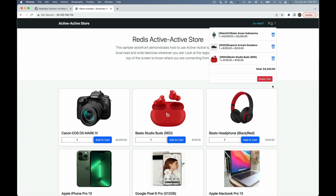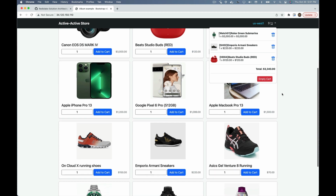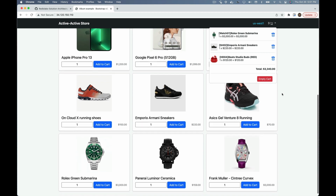As you can see, Redis Enterprise Active-Active has been keeping the databases in sync in 2 GCP regions, and this provides a seamless and real-time shopping experience wherever a shopper is.